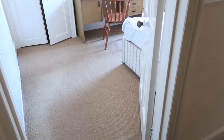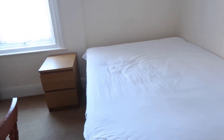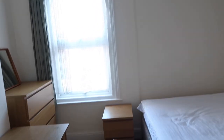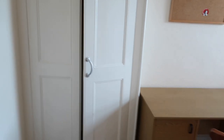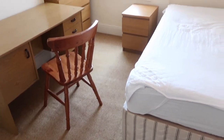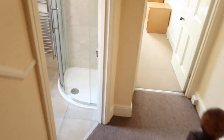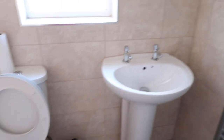Then this is another bedroom that no one's moved into yet, so either Hannah or Jordan will have this room. But it's really nice, they're all double bedrooms and double beds. And normally in second year, they'll give you a wardrobe, a desk, a chest of drawers and a bedside table and obviously a desk chair. Pretty standard furniture. Then we've got a second bathroom down here, literally the exact same kind of design, newly refurbished again.